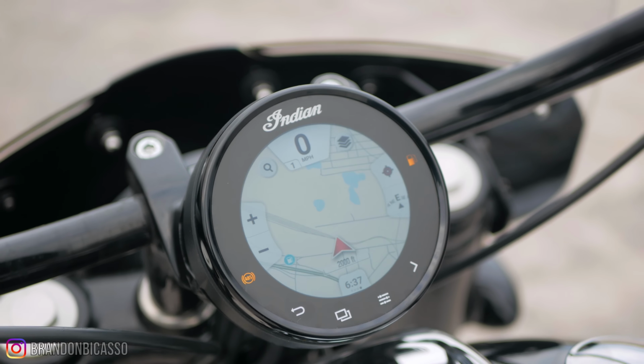So now let's see how many miles the bike has. 6,400 miles. I'm actually surprised that the bike has this many miles on it, and that's not a bad thing, but miles do tell a story about a motorcycle. You don't know the full story because you weren't there for all of those miles.